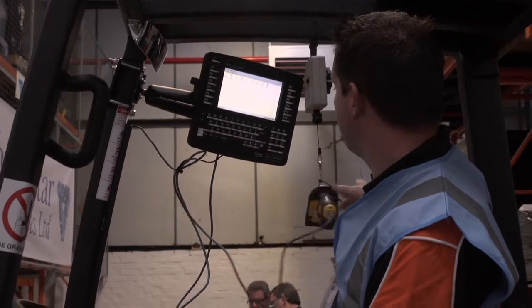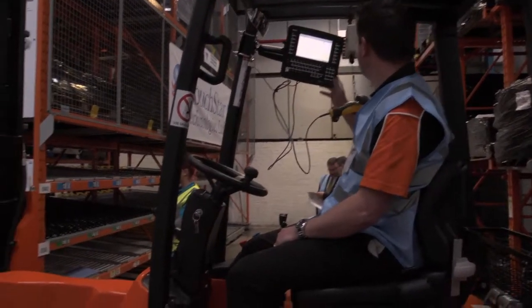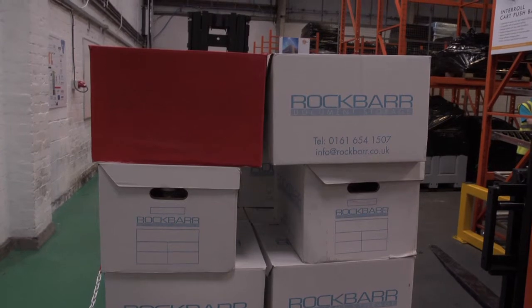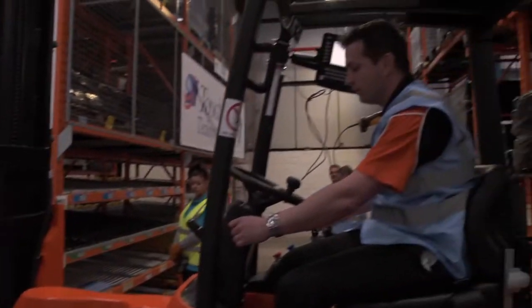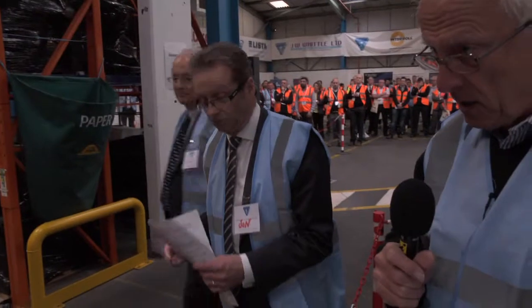So basically what is going to happen is the operator scans the product, and the warehouse management system will then tell them exactly where to place the product in the warehouse. So it has total visibility of where there are free spaces in the warehouse, so we can get maximum space utilization. John, thanks.